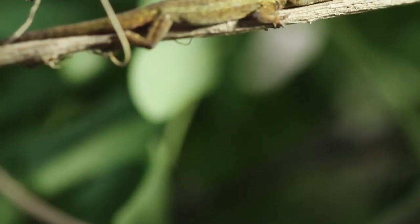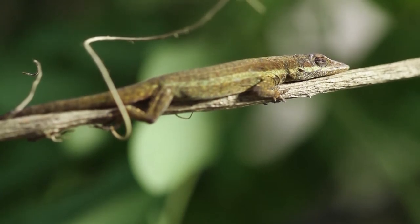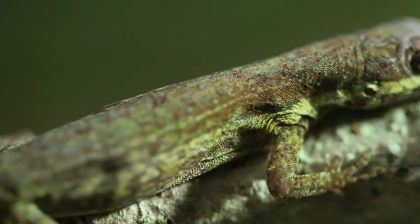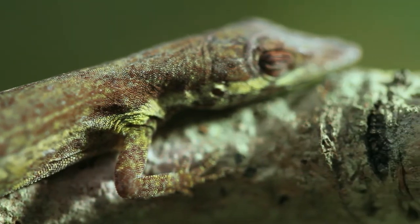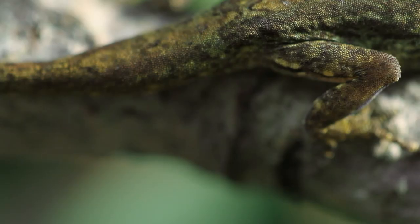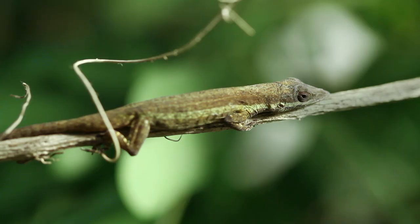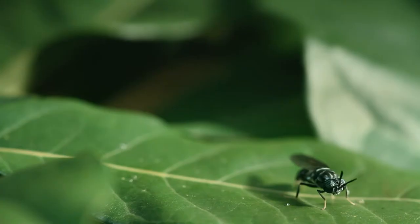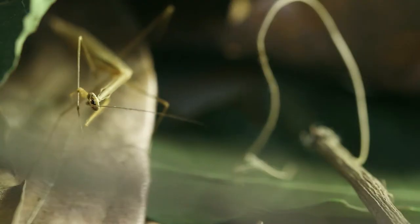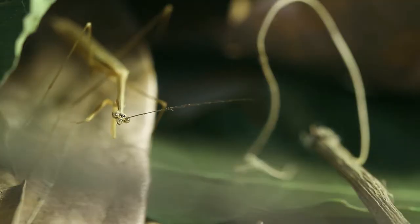Living amongst the branches lays a twig anole. Twigs require more balance and control to live on than trunks, so their legs have evolved to be shorter and closer to their body. Instead of speed, twig anoles rely on camouflage and stealth to hunt their prey. But another master of disguise has the same idea.